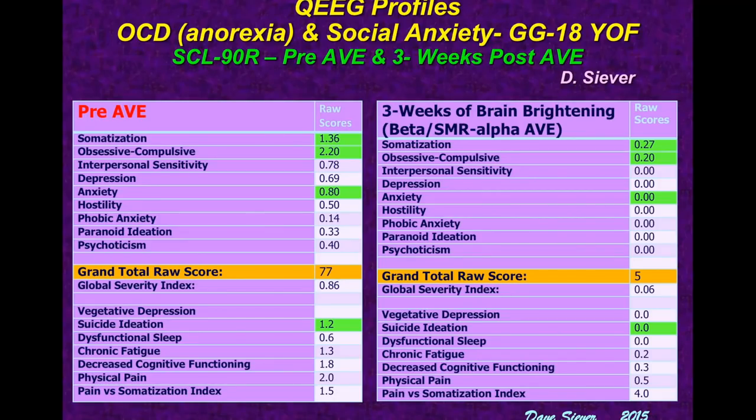So she started off high, and you can see somatization, thinking about body issues is a high score. Obsessive compulsiveness, of course, is a high score. Interpersonal sensitivity, what others think of her, is a higher score. Anxiety is a higher score. And 3 weeks later, it's non-existent. She's completely calm and relaxed and getting on with her life.